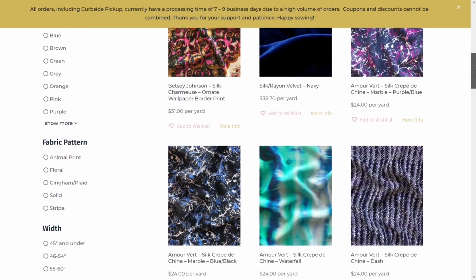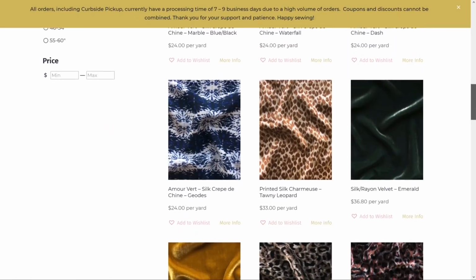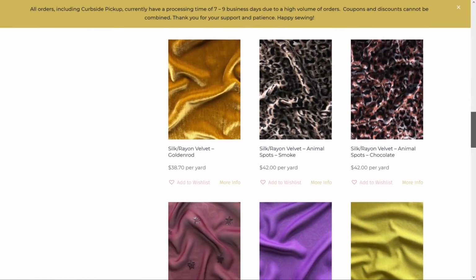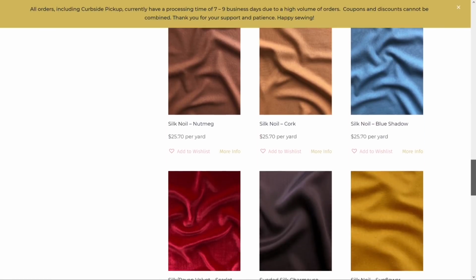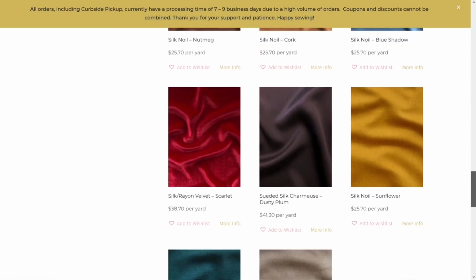It's not the best price you could get it for, but it is definitely not the worst. So you can find a lot of really beautiful fabrics at this store as well. So if you're just browsing for something lovely and you need some inspiration, this is a great place to be.